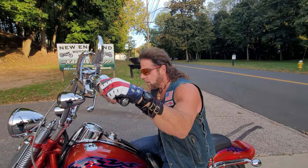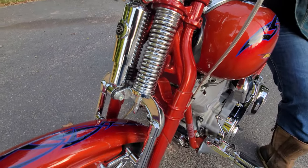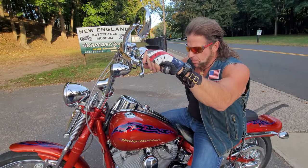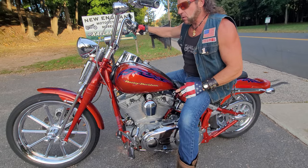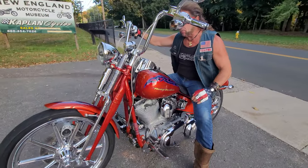The Springer front end, actually, I've had a bunch of Springers. I even bought one brand new. I bought a Bad Boy Springer back in the day, a black and blue one, and they actually work pretty damn good. This thing is, the profile on this, the fit and finish, this is a show bike, make no mistake. For you to buy a regular Springer and turn it into this, you'd spend 20 grand between paint and chrome and the big cubic inch motor.